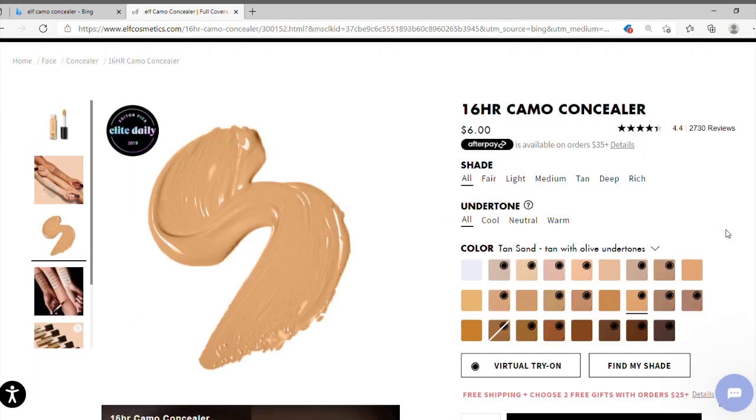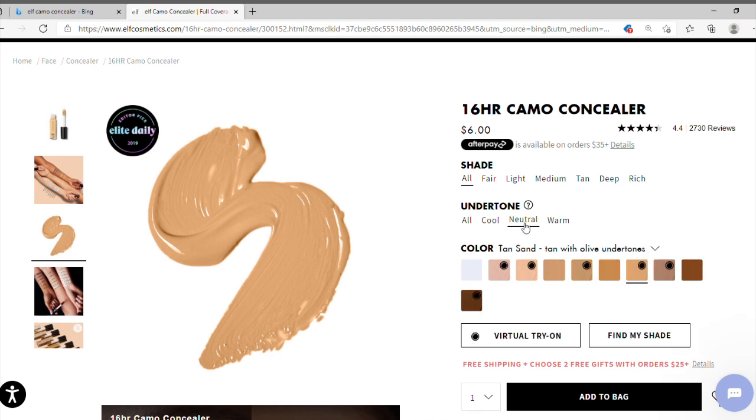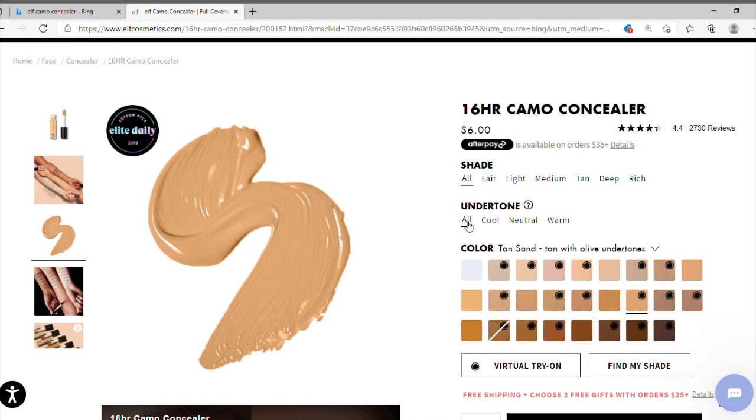I am really happy though with the amount of shades. We have cool shades, neutral shades, warm shades. I think in total there are 26 or 28 shades, which I think is great. Just in a really reasonably priced concealer that can match just about literally everybody, has something for everybody. I think that is great.